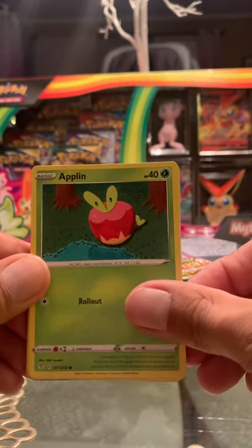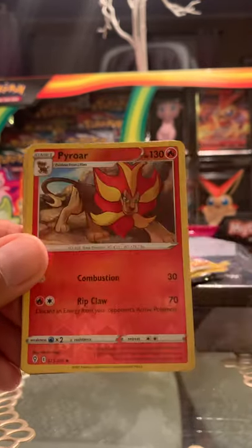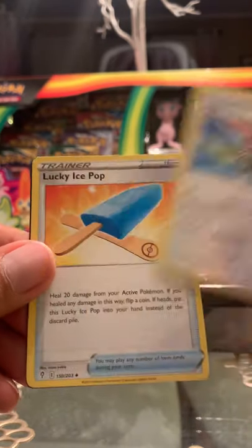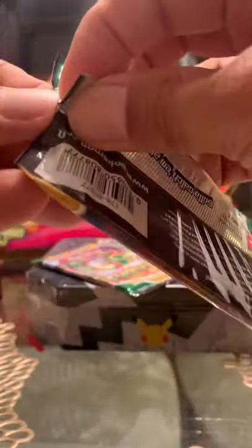I think it's spread out. Man, I can't even open the bag. I can open it. That's okay, I got it. Let's see. Can we get a hit? Jeez. All right. A Plin, Lillipop, Amalga, Tentacle, Pumplico, Pratpor, Ampharos. Ampharos, Energy. Hit them down, Bravery, and Lucky Ice Pop. All right, so nothing on that pack. Let me get one hit, guys.